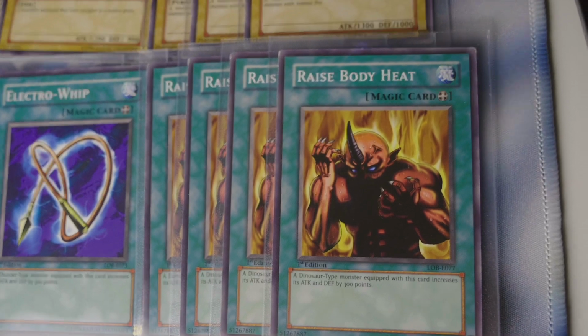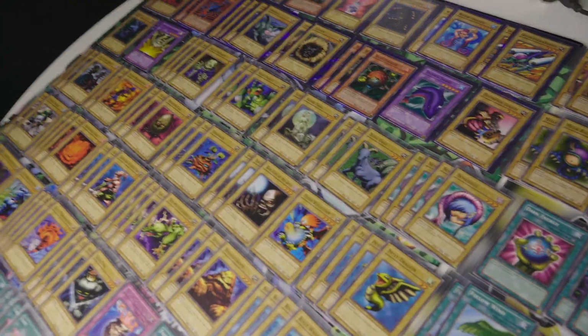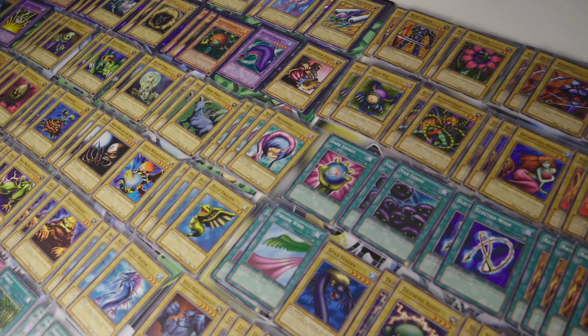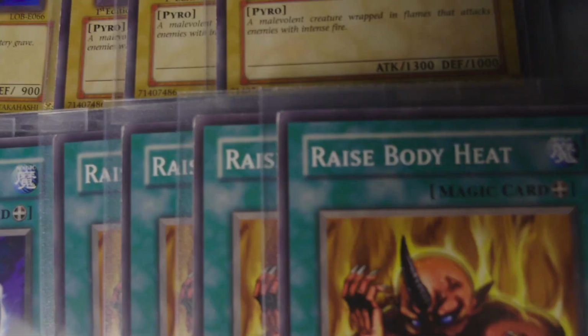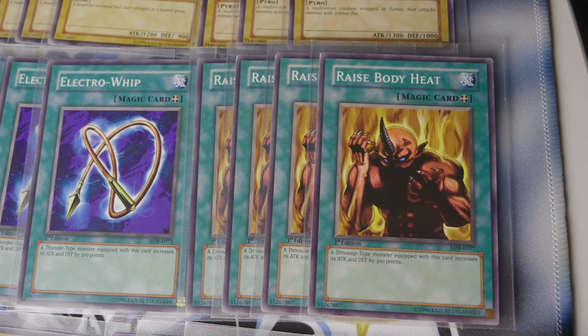Then we have 4 Raise Body Heat. Again, so weird. How are some cards 4-offs in this weird collection? I have no idea what's going on here, but I'm not complaining. It's exciting. It's also one more good odd of getting it in PSA 10, I guess. We're already looking at these corners here. Fucked. Maybe the 4th one is not all that bad.